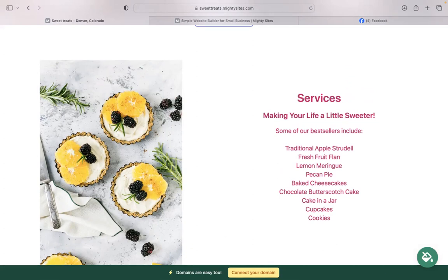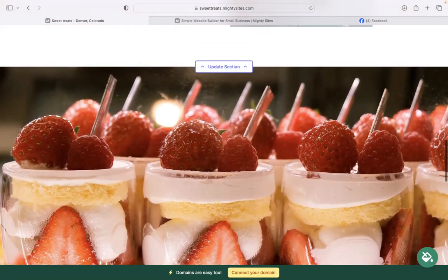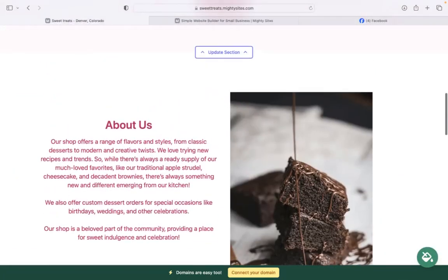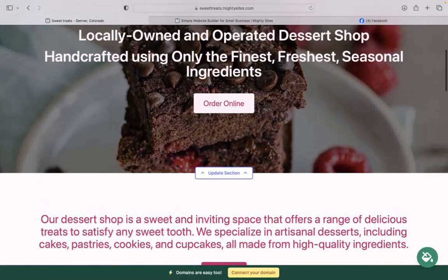If you have a custom domain, you can connect it by clicking on that yellow button at the bottom. If you don't have a custom domain, you can actually click on that button as well and purchase a custom domain via the Mighty Sites platform as well. It's that simple and convenient.